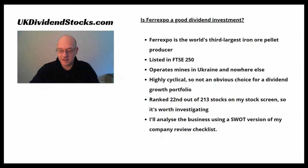But it isn't really the sort of company you usually expect to see in a dividend portfolio because it's a commodity producer. It produces iron ore pellets, and the price of those is obviously dependent upon the global iron ore spot price, and commodity prices can be very volatile. So you would expect Ferrexpo's results over time to be volatile, which is typical of mining companies, and that's what we see when we look at Ferrexpo.